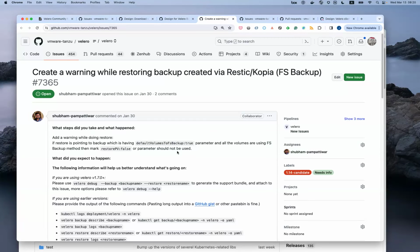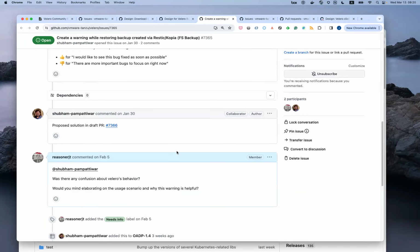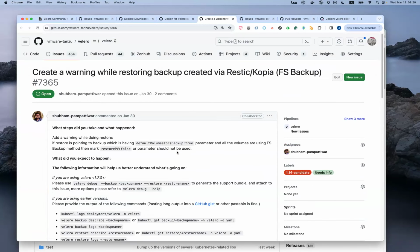Yeah, I think the proposed solution that I have will print a warning per volume. So, it's not that great. That's going to get users putting bugs in saying, "I'm seeing all these warnings, but nothing's wrong."